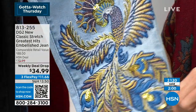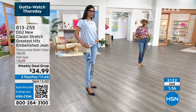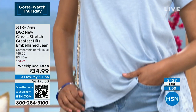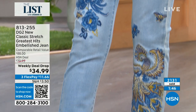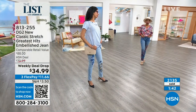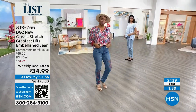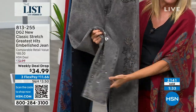And I want to give a little love, Suze, to the gray, because the gray is a really beautiful wash. We call it a snow wash, and it's all enzyme wash. And what was cool about the gray denim is we applied and embroidered all of this beautiful sequins before it was washed. So you get this beautiful dark outline around the embroidered sequins. So this is not an applique on the gray. It is beautifully embroidered into a gorgeous flower kind of treatment. But obviously the denims are always friendly. Yeah, that's a great shot.